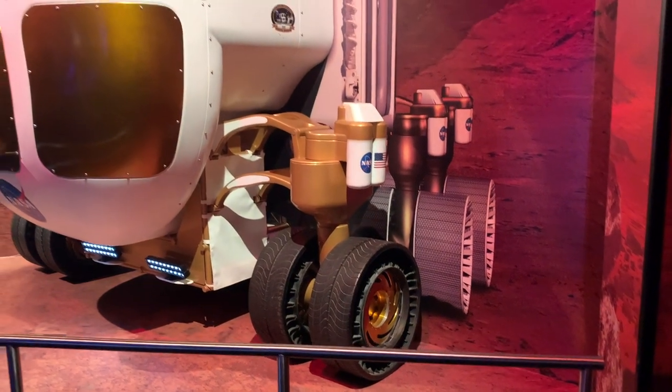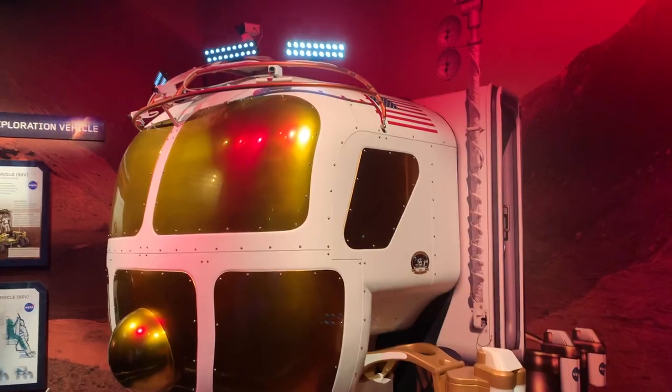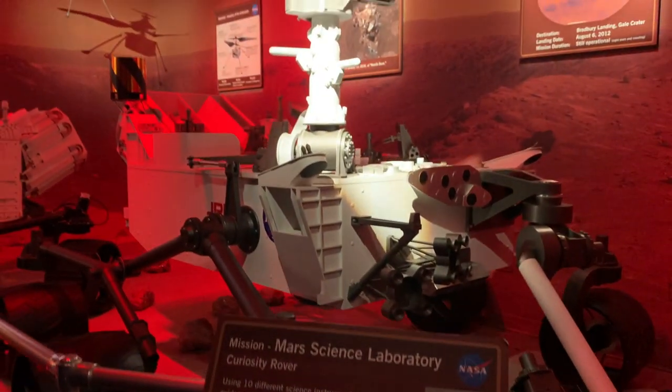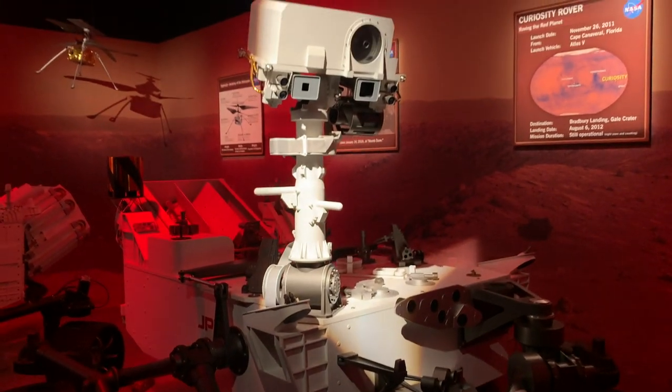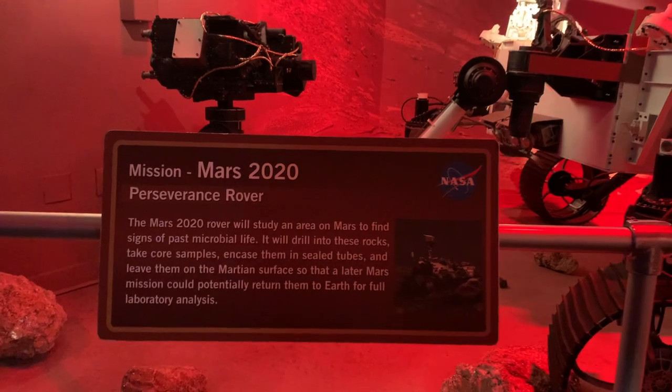This is the Mars mission. If you've been following it on TV, then you would recognize these robots that are on the red planet. These are the exact replicas, and they are humongous in person. Even the helicopter is here.